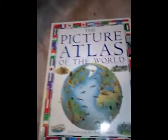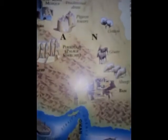Here's one on the space shuttle. So all kinds of pictures in there. You can flip through. And then here's just a regular old kids atlas with all kinds of pictures of stuff and what they make there. So apparently there's a place called Bam. There's a city called Bam, and in Bam they have sheep and gas. In Bam, wherever Bam is.